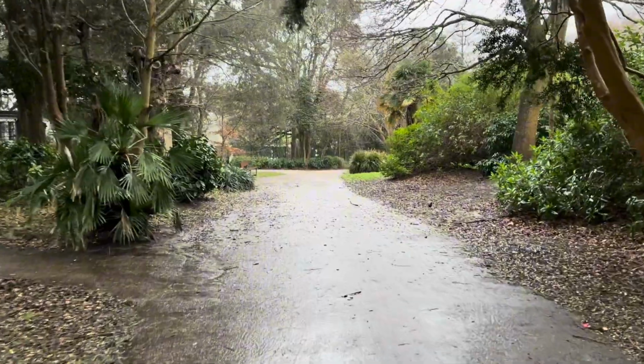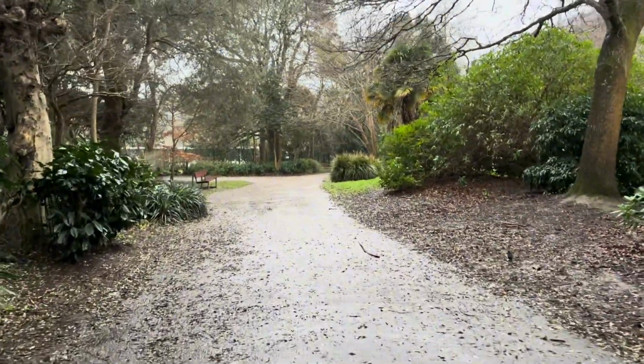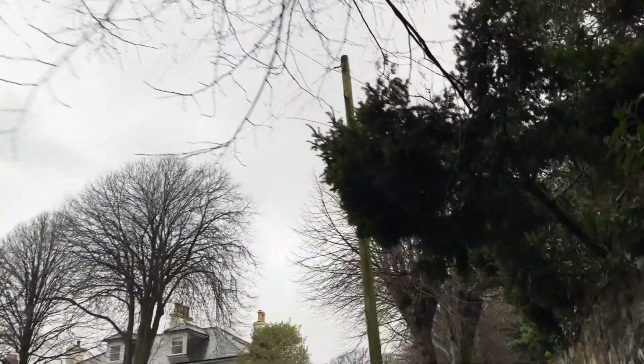All right. Must say though, it is very nice to have a proper waterproof coat. Stay nice and dry in all the rain. Why can't this rain be snow? I don't get anything I want.